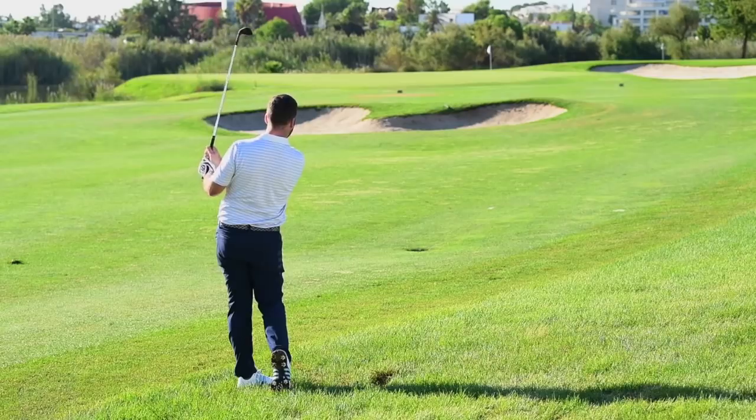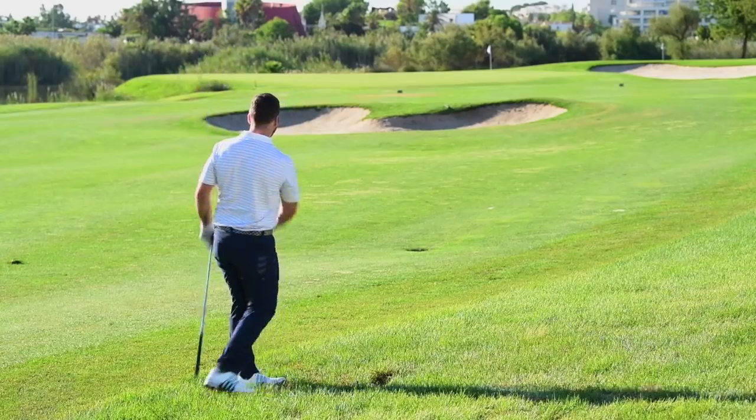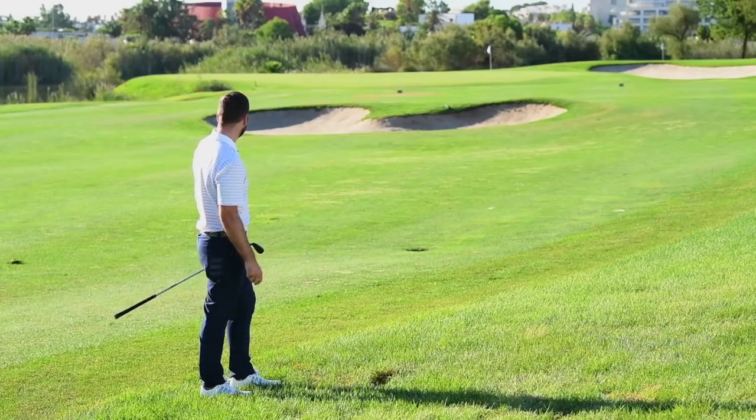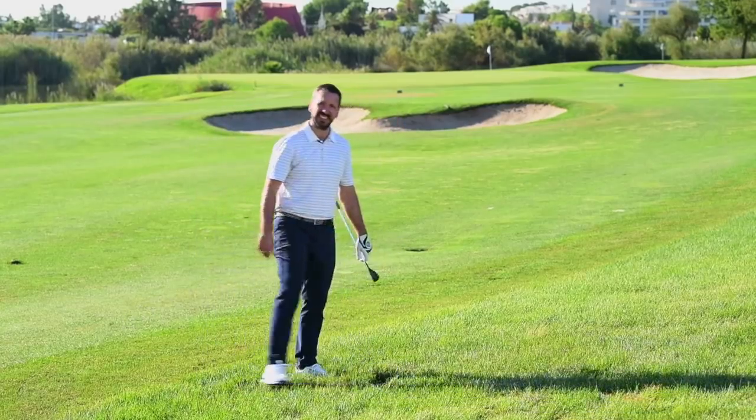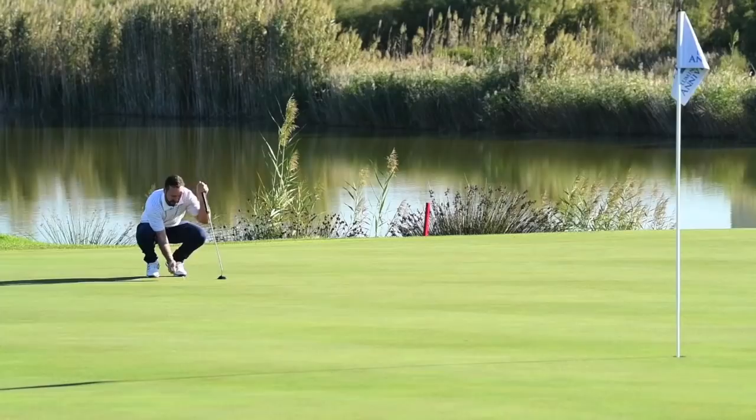Oh, we'll just fly a little. Not bad. It's just rolled a little bit left as well, but I think it's about pin high. 15 foot for a birdie. It's okay. Come on. Let's get that birdie back.